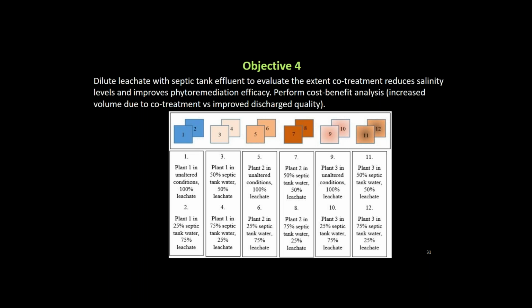All right. And then our last objective would be, so the original idea is, what if we dilute the leachate a little bit, and that may help improve plant survivability. If we can improve plant survivability, we could improve the phytoremediation and the treatment efficacy of the overall process. So we thought about, what if we dilute with septic tank effluent? The way this idea came about is sometimes landfills are relatively far removed from the main municipal infrastructure, and they may be on septic tanks. If that's the case, what if we could use that septic tank effluent in the leachate storage pond?